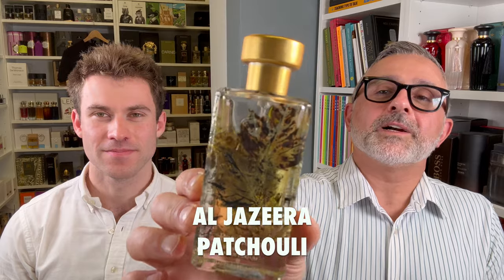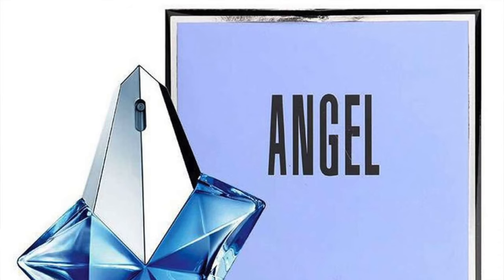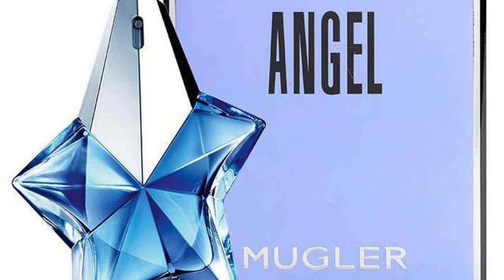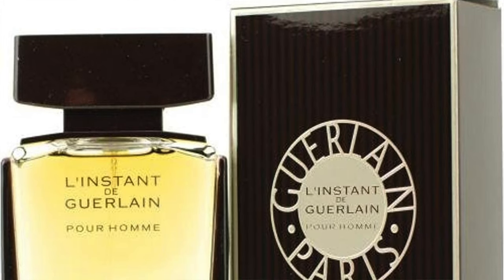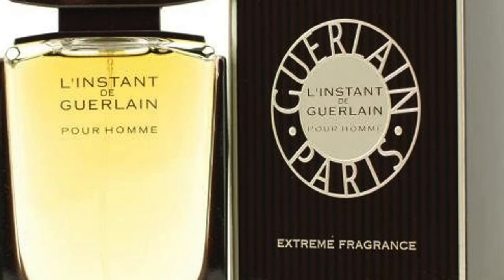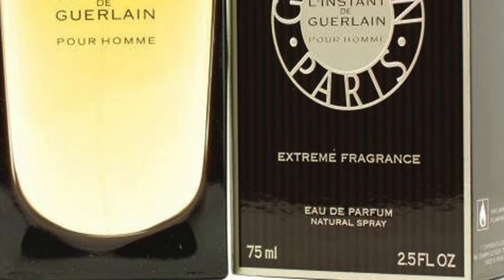Next up is my favorite of the line. It's Patchouli by Olivier Cresp. Olivier Cresp created a fragrance called Angel. Are you guys familiar with that fragrance? Way back in 1992, so it's over 30 years old. This one gives me Angel vibes, but in its original form, mixed with L'Instant de Guerlain Pour Homme Eau Extrême, the original version of Guerlain's L'Instant. If you like that fragrance, you must get your nose on it.